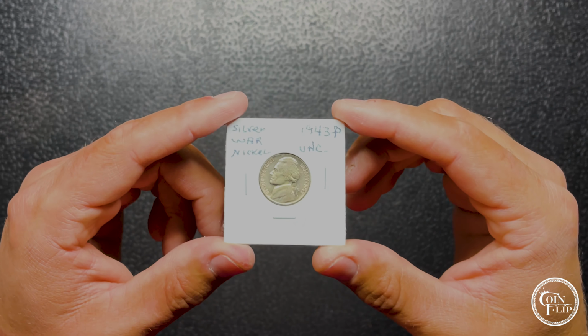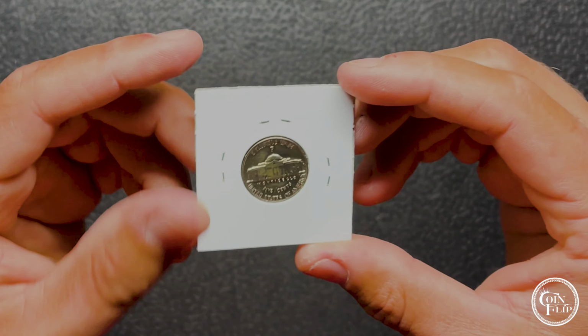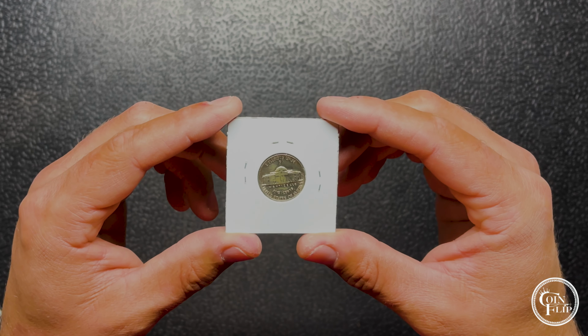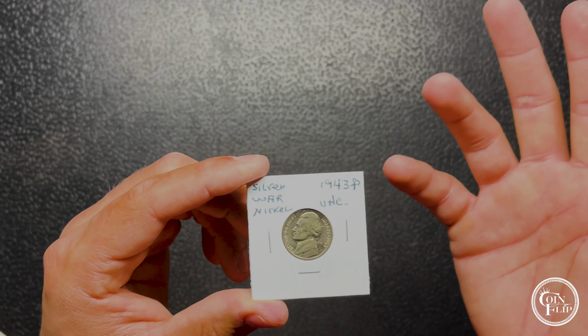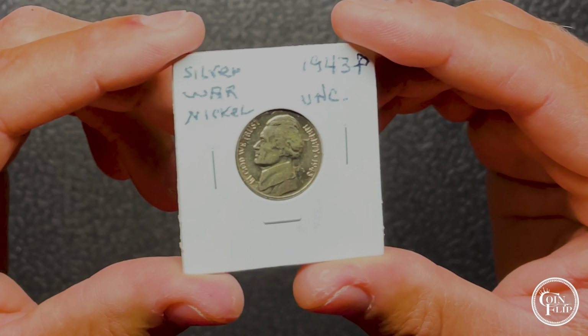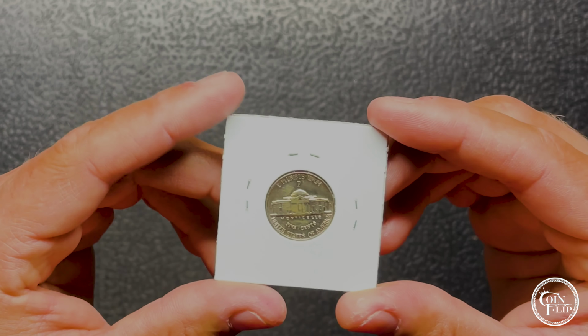All right, first one that I have is a 1943-P war nickel. This one's not the error coin with the 3 over the 2 like I've shown you in the past. This one is just an uncirculated 43 war nickel. Felt like it was a pretty good price, and for what it is, it's got some cool toning on it. And overall, it's a nice piece.